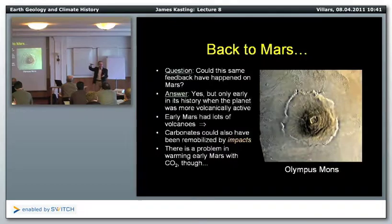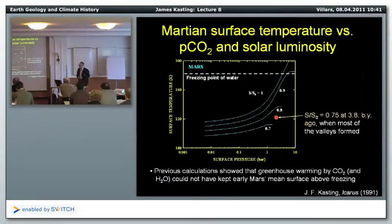Mountains can be higher on Mars because the gravity is low and the crust is thick because the interior isn't as hot as Earth's. But this is part of the Tharsis Bulge, which actually has 3 huge volcanoes on it in addition to Olympus Mons. So there's no problem with volcanism early in Mars history.